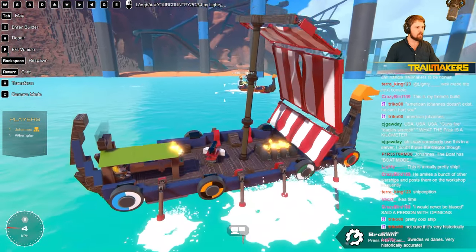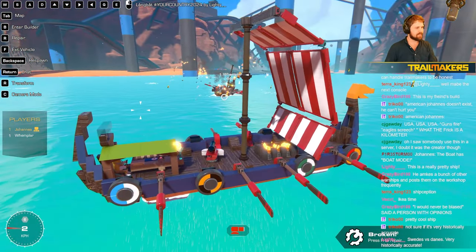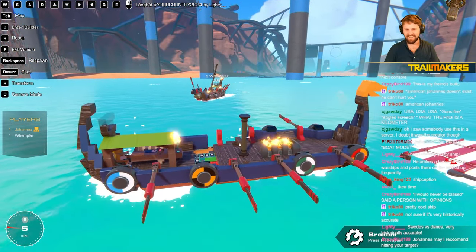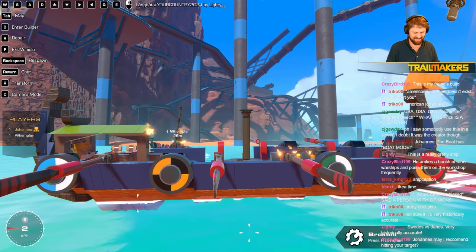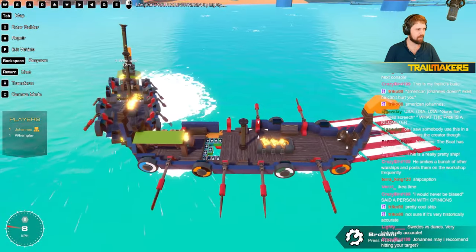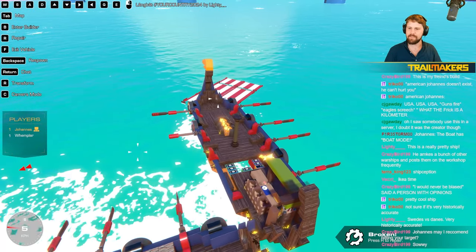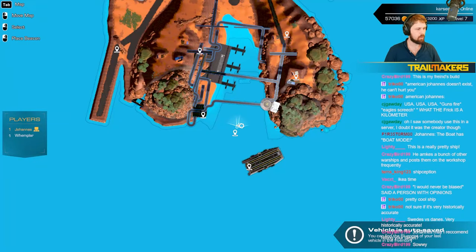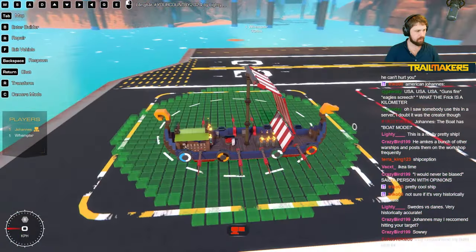Oh, here we go. Well, if everything else fails, ram him. That ain't happening, bro. You sure? Oh no. Johannes, may I recommend hitting your target? May I recommend minding your own business? Okay, he's hitting a target. That's good enough. Ram! Wow, what a ram. Really the goat. That's okay, Crazy Bird, I love you. Yeah, a really good build. Looks very Viking-y, which I like.